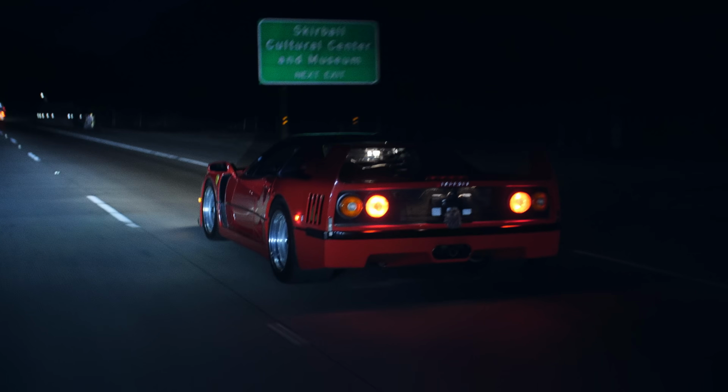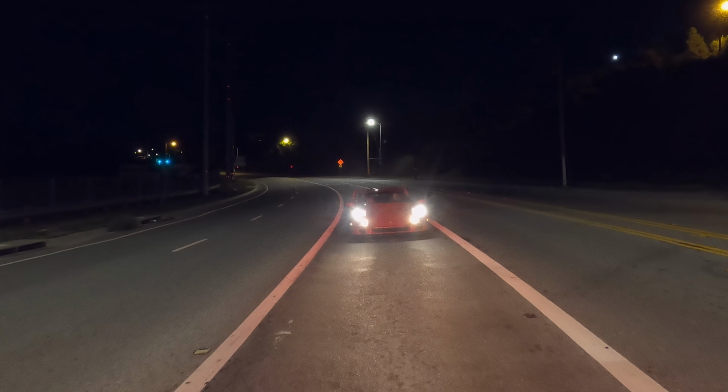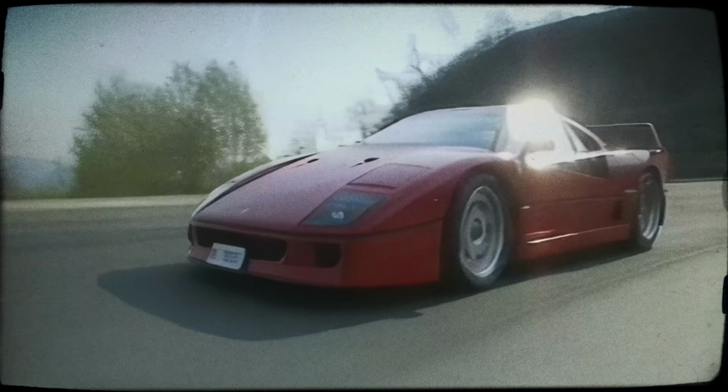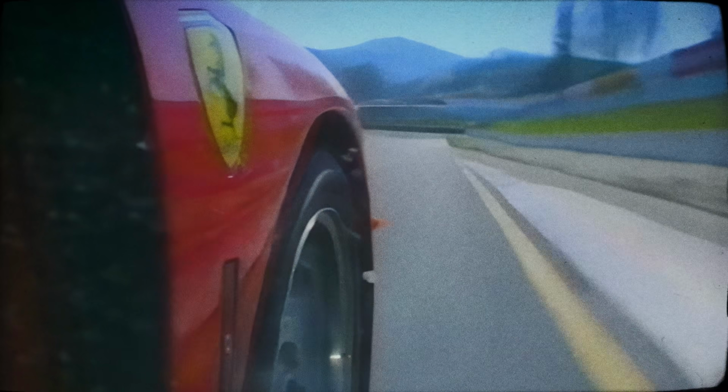With 1,311 cars made, the F40 is not the rarest Ferrari, but that will never stop it being one of the most desirable Ferraris ever made. Built for the 40th anniversary of Ferrari, it's a rocket ship for the road that engages all of your senses long after you turn the car off.